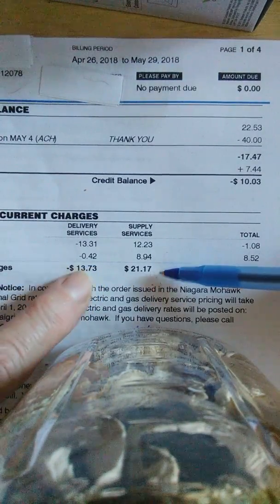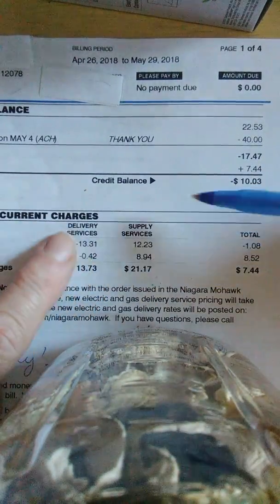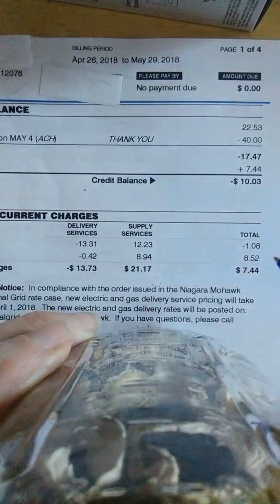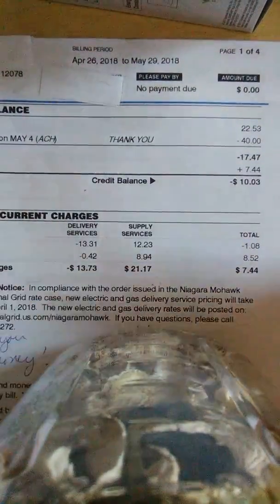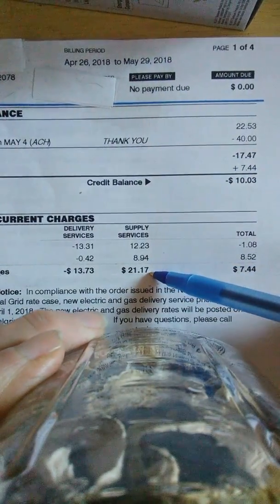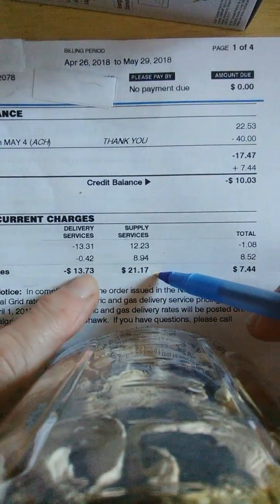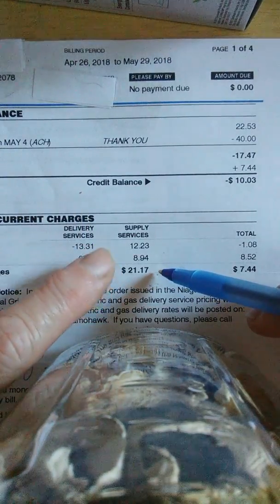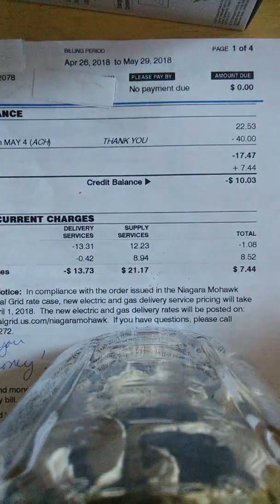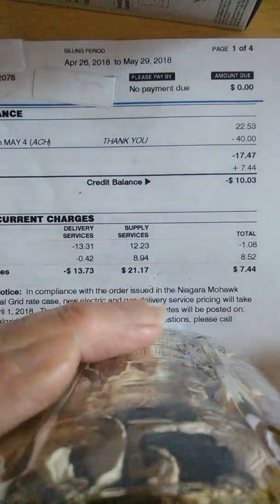I don't know what this credit is. It may be because I'm on disability. I don't know. And $7.44 was my bill, but I had a credit, so I didn't have to pay it that month. Even so, $21.17 is remarkable. I'm sorry, but that's remarkable, I think, anyway.